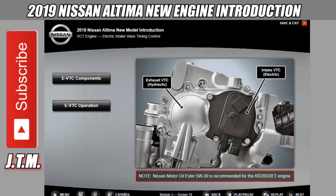Valve timing control is incorporated on both intake and exhaust camshafts. Exhaust valve timing is accomplished hydraulically using engine oil pressure. Intake valve timing is accomplished using a quick and precise electric system. The electric intake valve timing control system operates in a similar fashion to other Nissan vehicles, but the motor is internal to the sprocket rather than external. Click each button for more information on the electric intake valve timing control system.